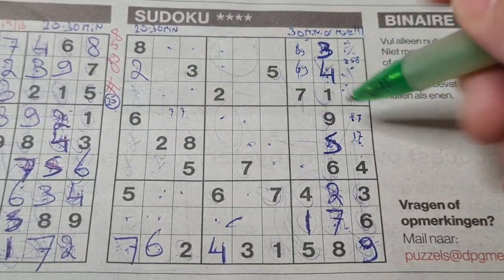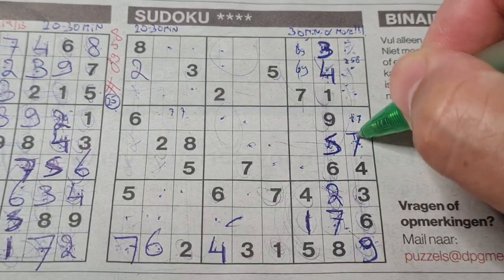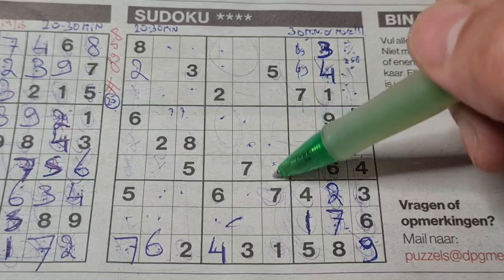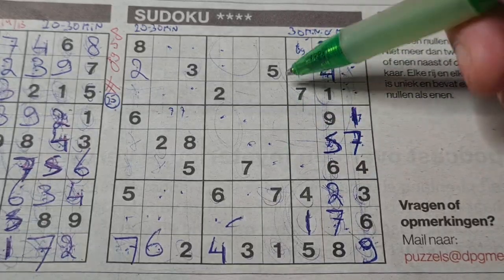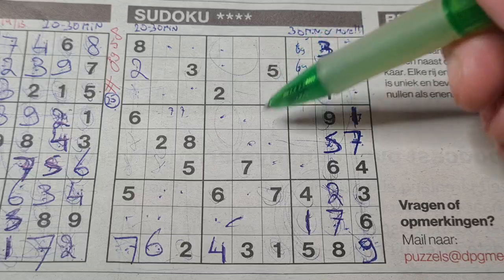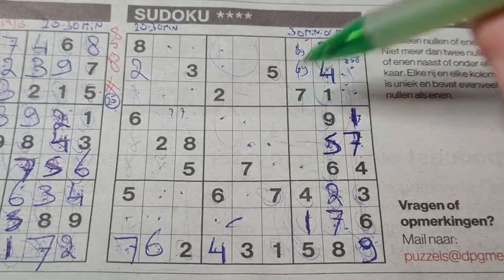7 in one of those 2 boxes in this row. So this box can't be 7 anymore. That box should be a 7. And this box should be a 1. Alright, and now need a 6 here.